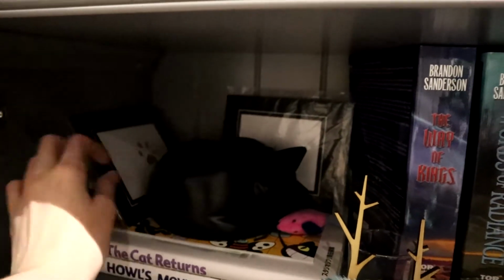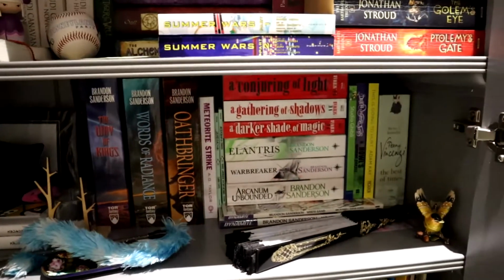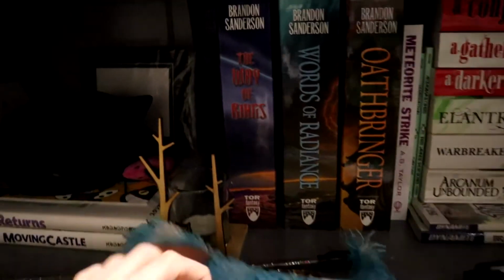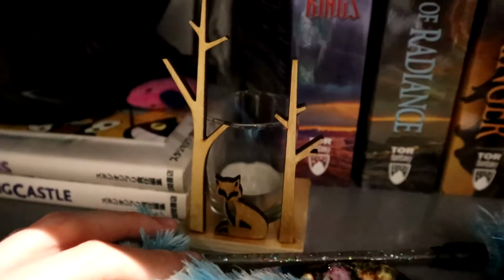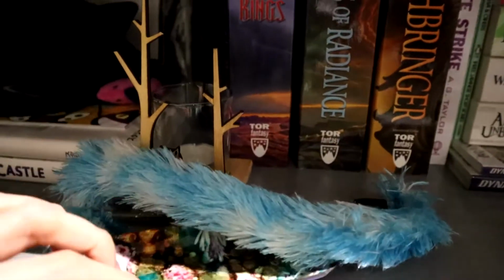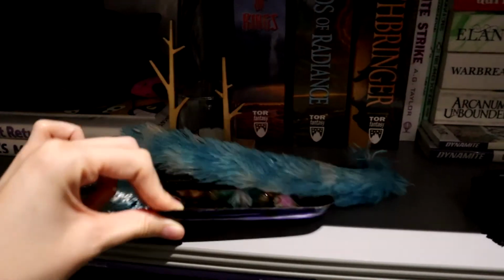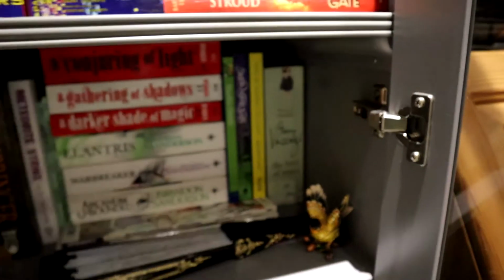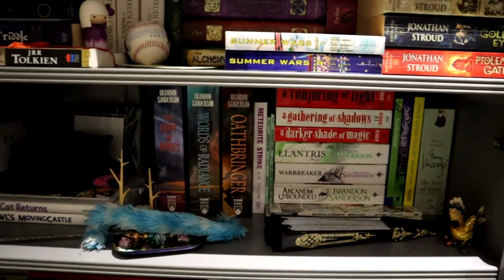And here we have our little Heathy and his paw prints. And that is it for this shelf. In terms of items, I've got a little cat candle holder here, a little tray which is made of shells, I think, I'm not sure, a fan, and a little eagle jewelry holder thing. And that's it for that shelf.